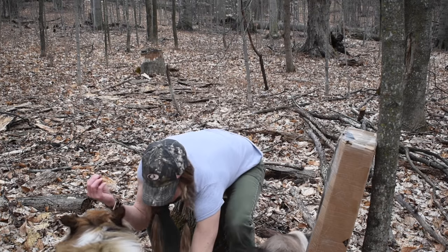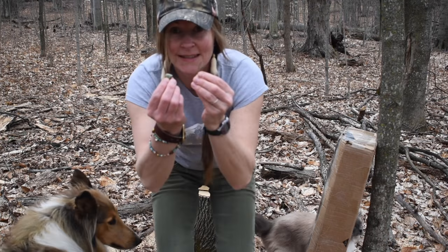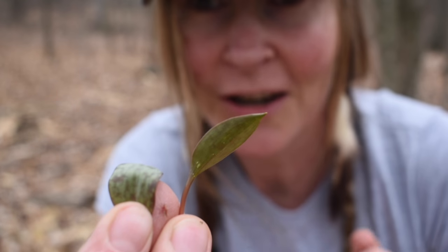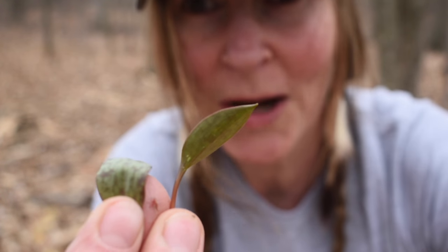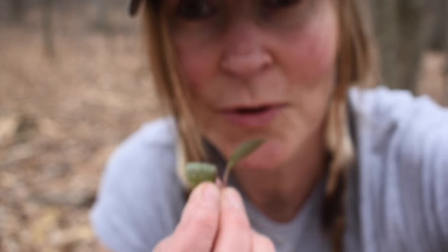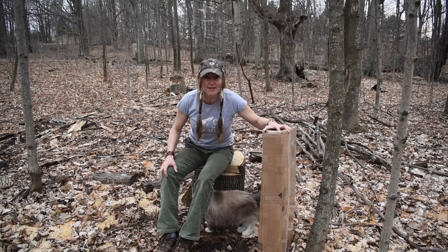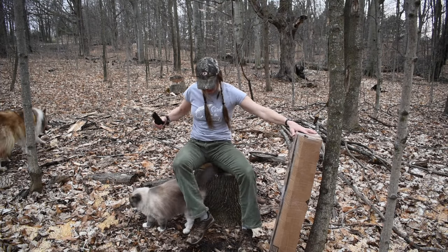Hey, wow, check it out. These tiny little leaves. These right here. These are trout lily leaves. These taste really good. If you've never tried those, trout lily, delicious. Anyways, I got distracted. Man, cats all over the place.